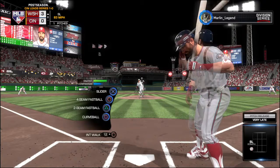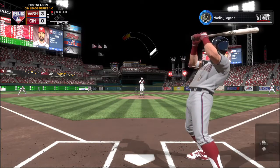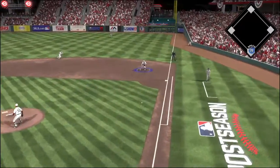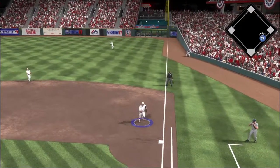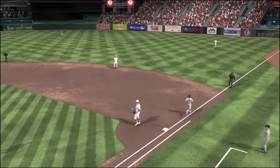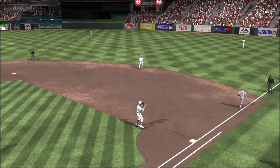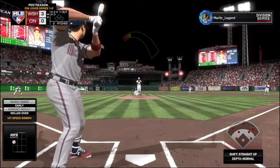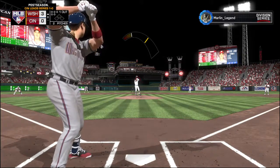On to the 8th here as a slider is taken to begin the at-bat. It's ball 1. Hit to first. And he'll take it to the bag himself for the out. At the plate, Ryan Zimmerman. 2 for 3 with a double on his line so far.